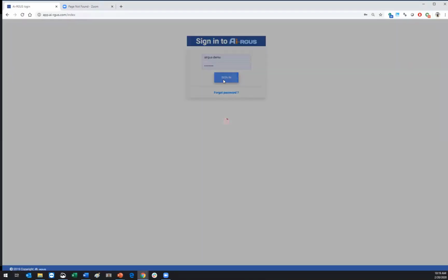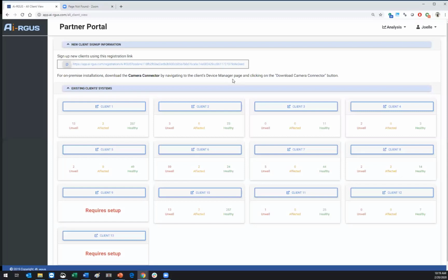When you log in, it's pretty simple. The first view is the view for a system integrator. If you're a system integrator and you want to sign up your clients to use Argus, when you log in, this is what you would see. You'd see the list of all the clients that are connected to your service. And up here, you'll see a registration link to sign up new clients. Let me go to that real quick.